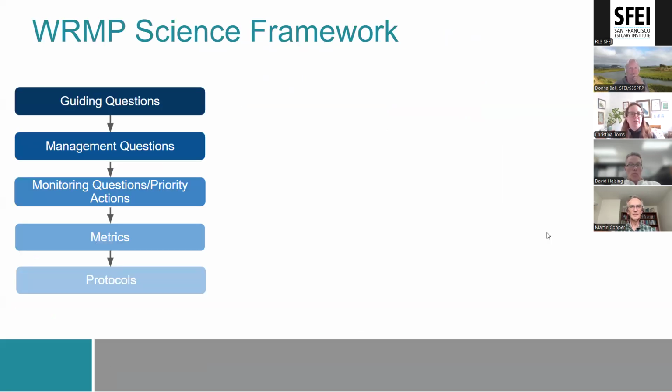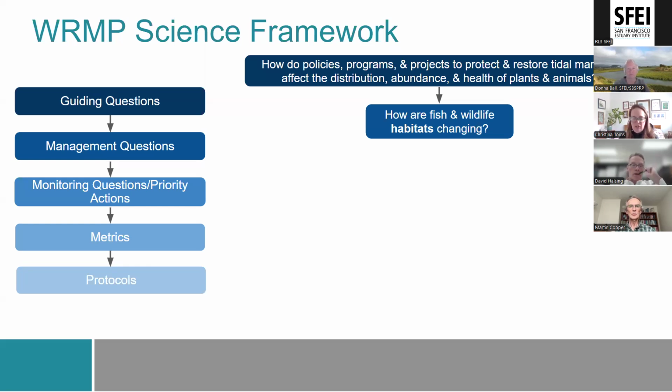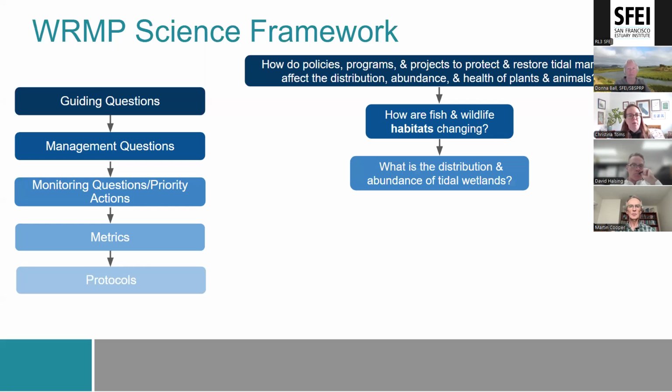So again, our science framework is focused on turning our guiding questions, our information needs, into specific monitoring protocols. As an example of that, here's one of our guiding questions. How do policies, programs, and projects to protect and restore tidal marshes affect the distribution, abundance, and health of plants and animals? Well, we can translate that into a management question. How are fish and wildlife habitats changing? Well, let's turn that into a specific monitoring question. What is the distribution and abundance of tidal wetlands, and how is that distribution and abundance changing over time?